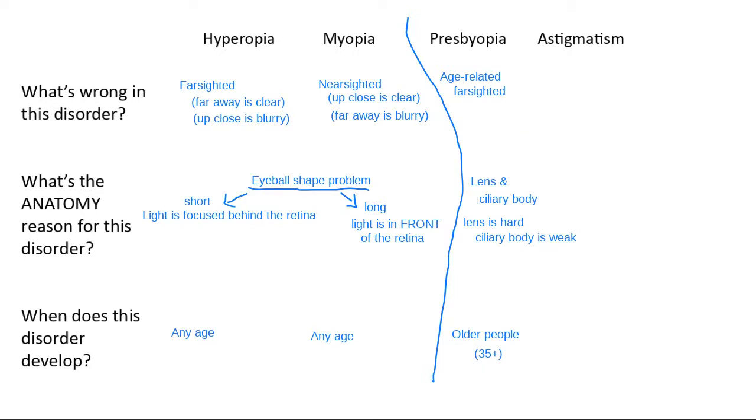All right, one last condition that we talked about yesterday, and that last condition was astigmatism. When we talk about astigmatism, what were some of the things that you said in your group? So either what's wrong or the anatomy. What did we say about astigmatism?